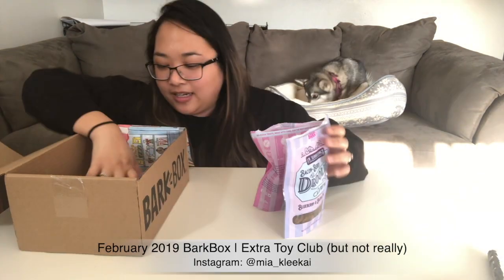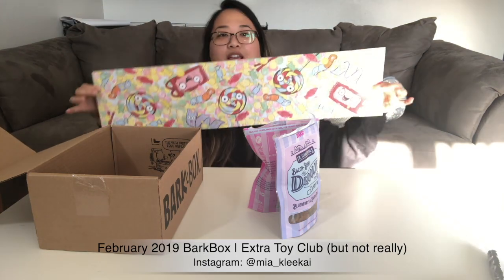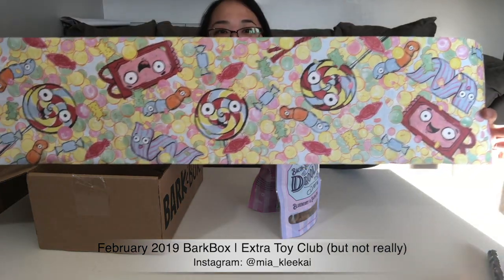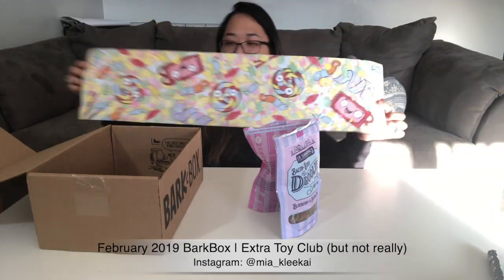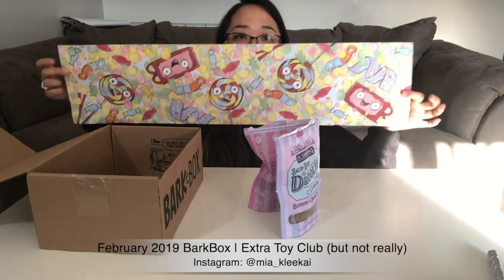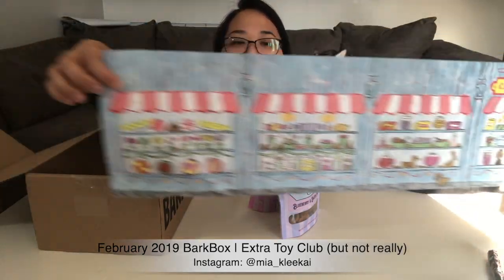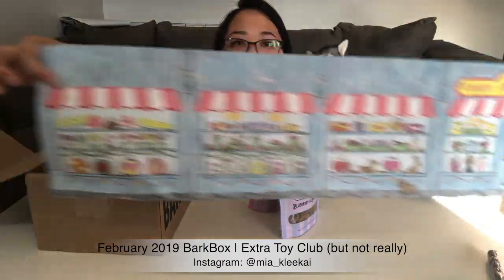All right, sadly, I don't have anything else to show you guys because I'm missing a toy, but I'm going to go ahead and open this and give you a little look-see on the little paper. It is so cute. I am going to rip off some of these and put this in my memory planner because I am a planner. But yeah, this is so cute. And then this is the back. This is the candy shop. That's cute too. I'm totally going to use this for something. Scrapbookers or memory planners, keep these. These are so cute. All right.